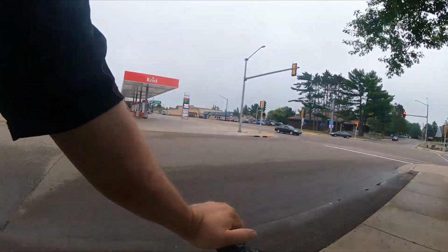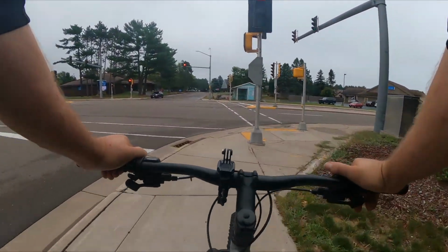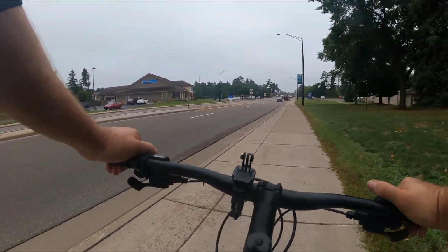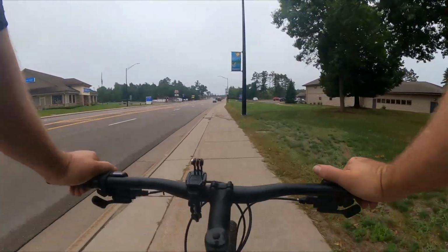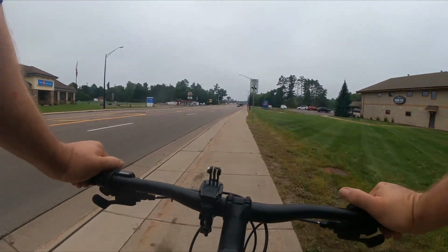All right, after learning about the world's largest penny, I really don't have anything else to look at. I don't want to go to the library, it's too far. I'm curious about that zoo.